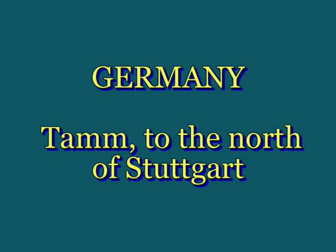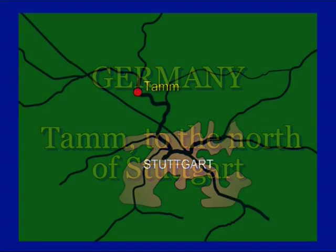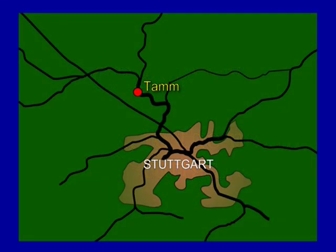Talheim is situated some 15 km north of Stuttgart, on the main lines to Karlsruhe and Mannheim. It is also part of the Stuttgart S-Bahn network, as well as the line north to Heilbronn.